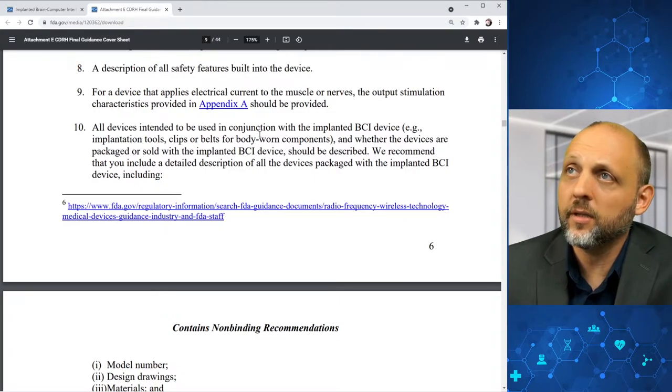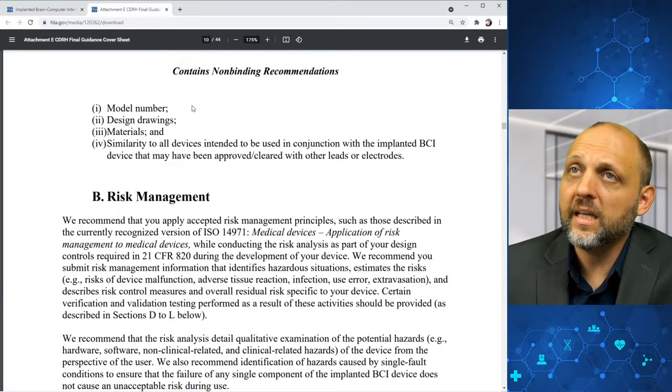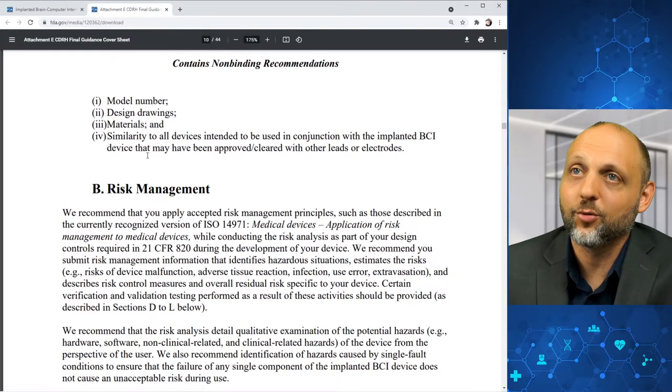All devices intended to be used in conjunction with the implanted BCI device. Implantation tools, clips, or belts for body-worn components, and whether the devices are packaged or sold with the implanted BCI device. They want a little bit of detail here as well. Don't miss this next page. Their expectations up above carry down into this one.